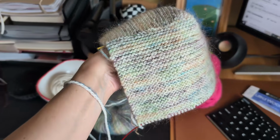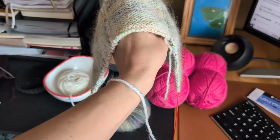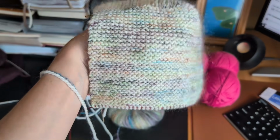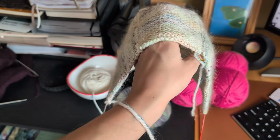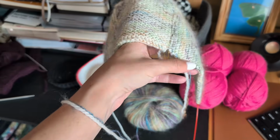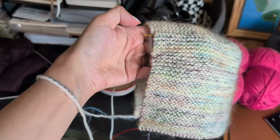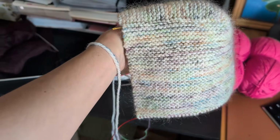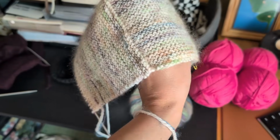So at this point, I think I'm almost ready to do the bottom band of this balaclava. I think it's going to be so cute. I'm loving how the color is working up, and I tried it on and it fits me, but it's very snug. So I hope that I can add more with the band, more area around the face to make it less tight. So I think I will be able to though. I think that's part of the pattern. So I think it's going to be amazing.